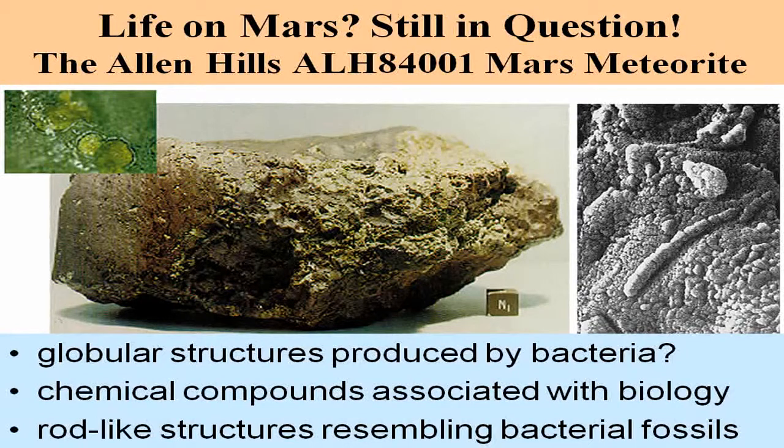However, there were other scientists who came forth and said, well, these chemical compounds could be produced by other ways, and these rod-like structures are kind of too small. They may not have been produced by bacteria. So it's not really definite proof that there's life on Mars, or was life on Mars. And to be honest, this sample was discovered on Earth. As we know, Earth has life, so it's possible that, at least this is my opinion, this sample could have been contaminated by life from Earth. So it's not necessarily definite proof that there was life on Mars.